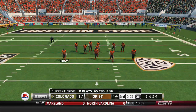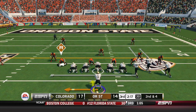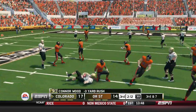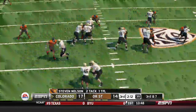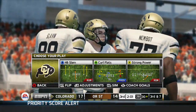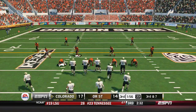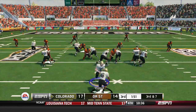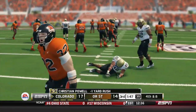And this is the 9th play of the current drive. And they make the stop right around the 30. That's a loss of 3 yards. That makes it third and 7. Third down, and they need to get it to the 23. The back, and he's hit immediately in the backfield.